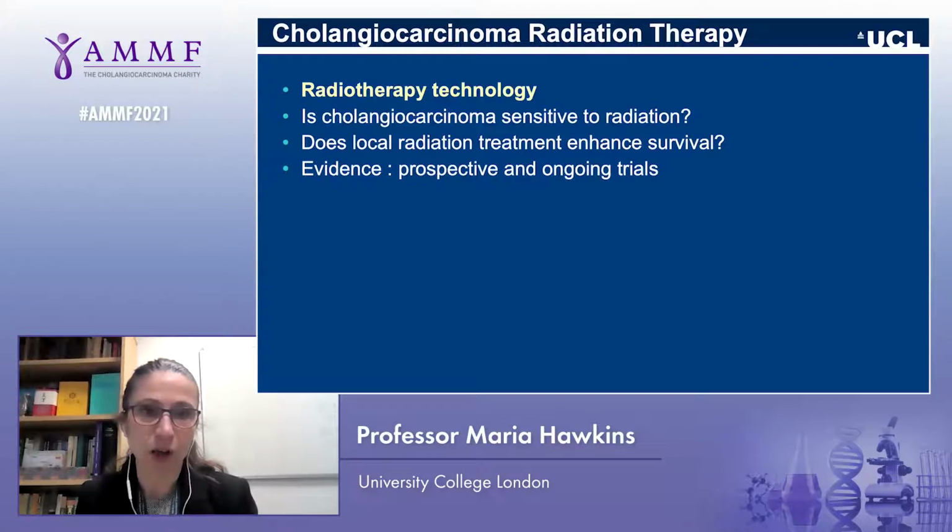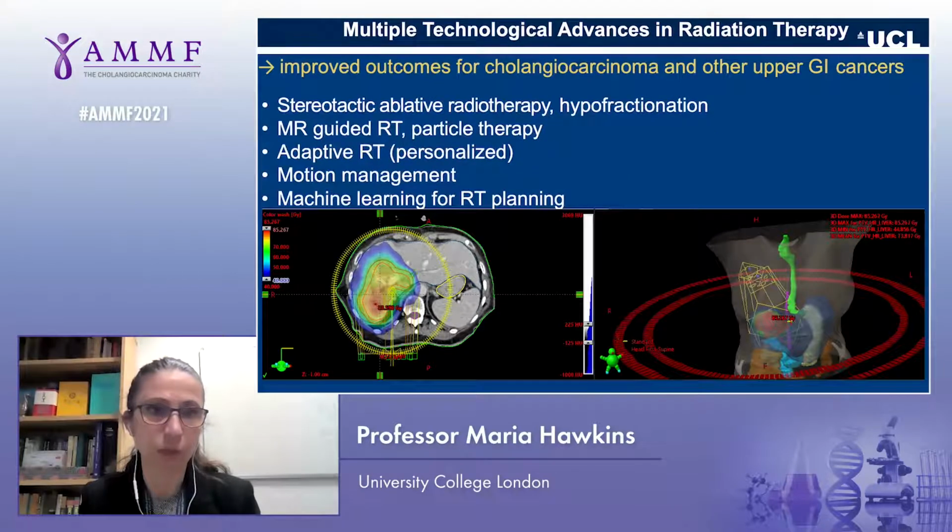Today I will cover 4 key aspects related to radiotherapy. Where are we with the radiotherapy technology now? Do we know if cholangiocarcinoma is sensitive to radiation? Does local radiation enhance survival? And what is the current evidence for radiation use in this setting?